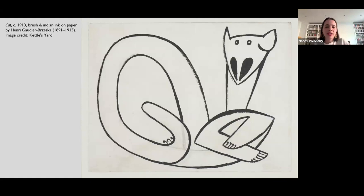And he uses an incredible economy of lines in this composition. I counted that the cat's head is just 1 unbroken line. The neck is 2, the body, excluding the toes, maybe 6. And look at how thickly and confidently he applies the ink to the paper. This artistic control is precisely what Jim Ede admired in Gaudier-Brzeska's work.